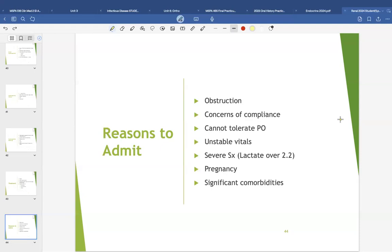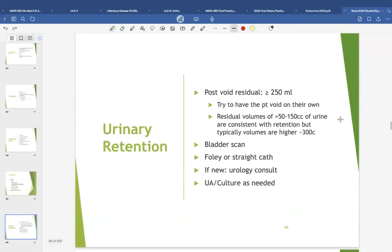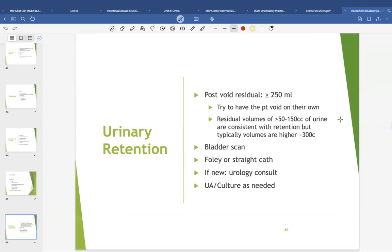Questions on pyelo? Moving on down, urinary retention. So these patients are going to have a post-void residual of more than 250 milliliters. Ideally, you get them to urinate on their own. But if even after voiding in the ED, you still see on ultrasound 50 to 150 cc of urine, that's probably going to be retention. Usually, the people who present are going to have higher volumes.